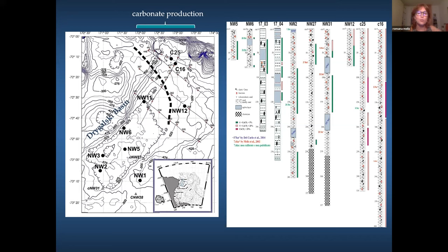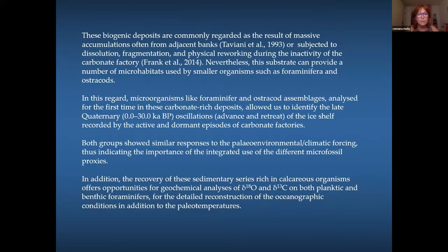It is very interesting to see that carbonate accumulation can go over 20 or 30%, and this area is very interesting for studying biogenic carbonate. Can we go to another slide, please? Why study this biogenic accumulation?